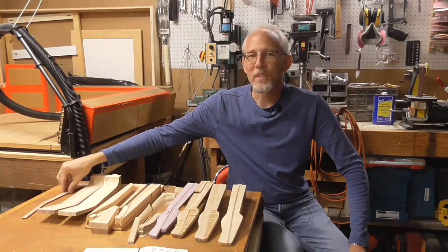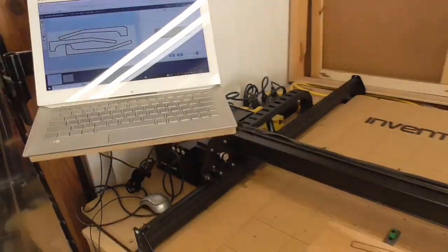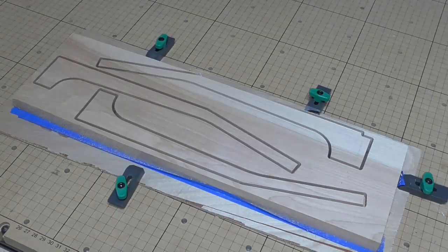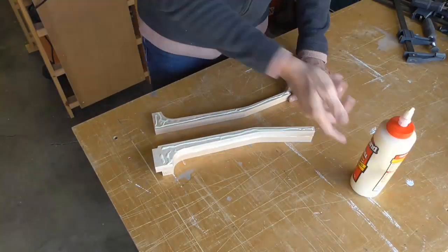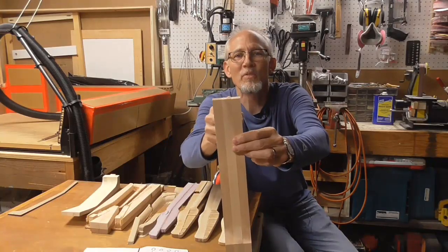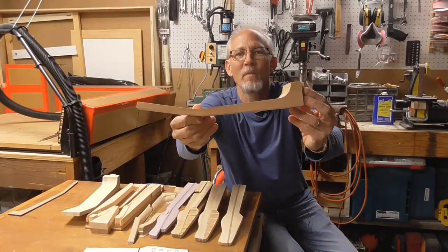And initially, I thought probably the best way to go would be to cut out a profile that looked like this. And then I figured if I cut some of these out of some thicker wood and then glued them together into a neck blank, I could come up with a neck blank that looked sort of like this. So this is 3 pieces of 3/4 inch material glued together from that profile.